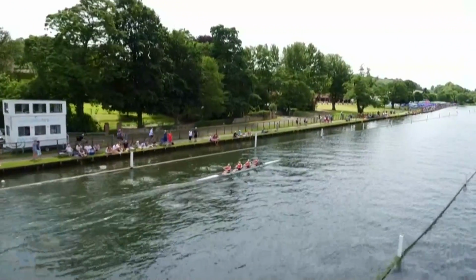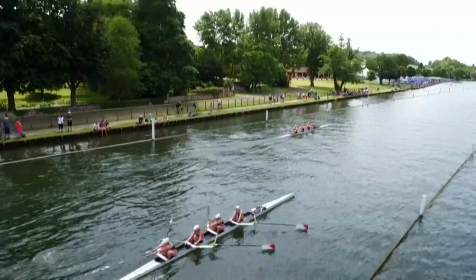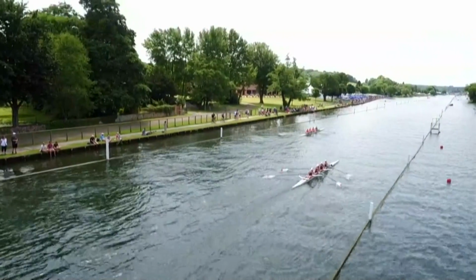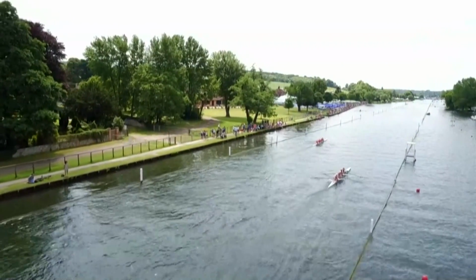I'd imagine this St Paul's crew is the numbers 9, 10, 11 and 12 athletes from their squad, because I would imagine their best athletes are in the 8, which we saw win its semi-final earlier on, unless I'm mistaken. Pretty sure they did win their semi-final earlier on this afternoon. Yeah, earlier on this morning, sorry.